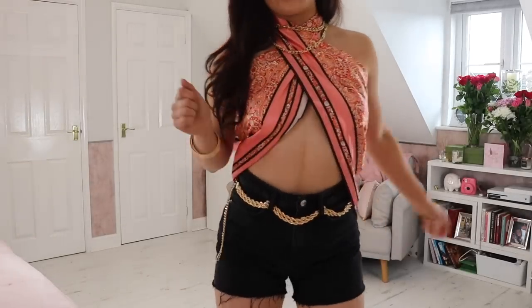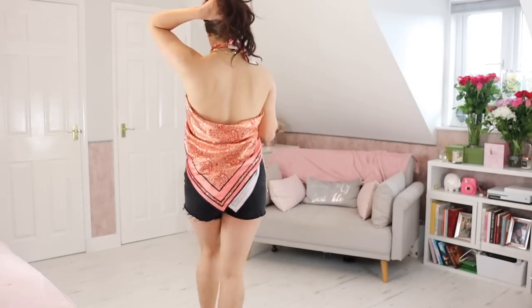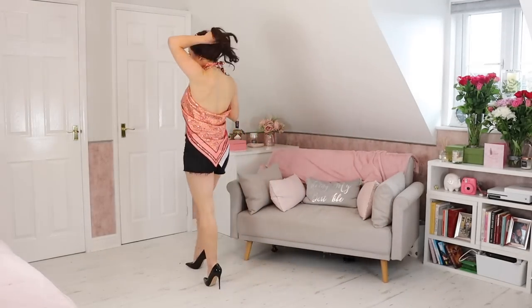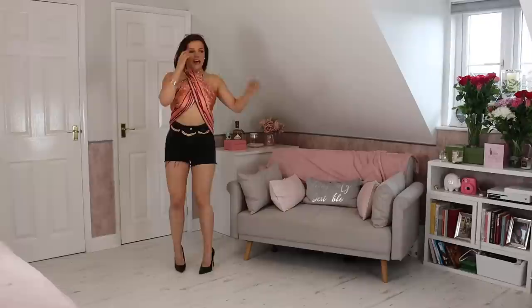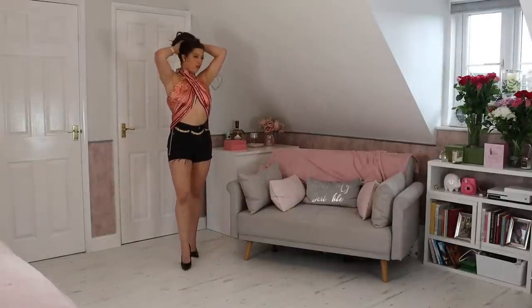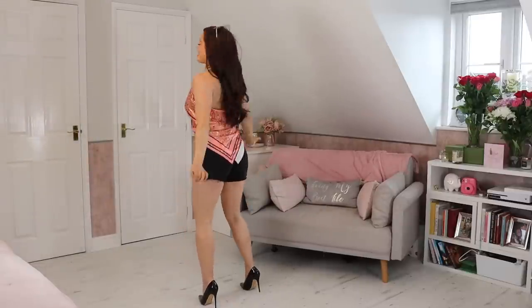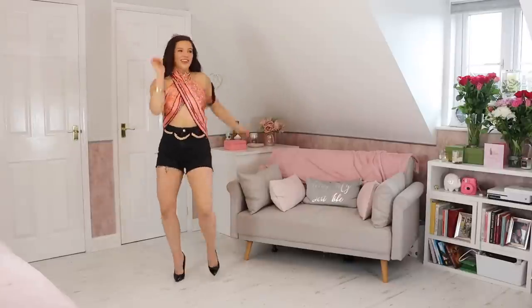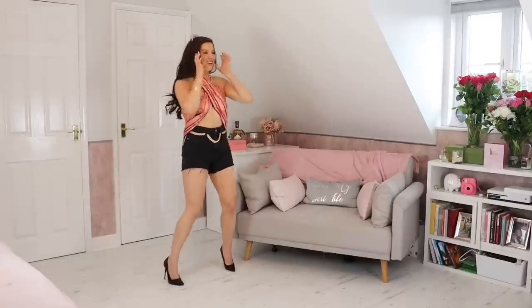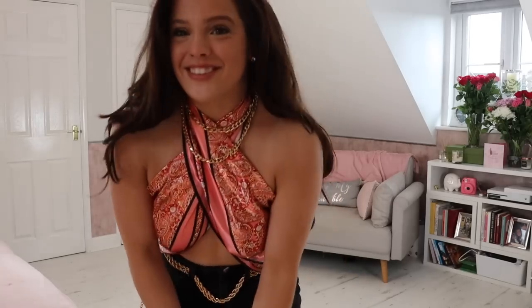So this is what the outfit looks like. I think it's so beautiful, so bohemian. I think it's perfect for your holidays, and I love it with these heels. These heels are from Pretty Little Thing. I think it'd look really cute with your hair up like this. It's absolutely adorbs. Do you know, I can really imagine dancing in this on my holidays. Right, let me just put my hair in a bubble, actually, to show what it looks like with my hair up.